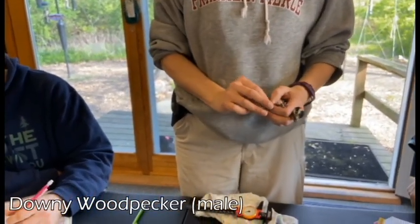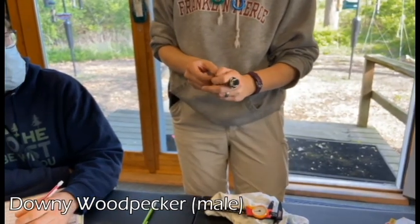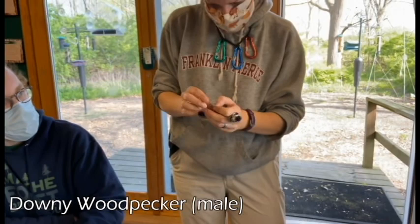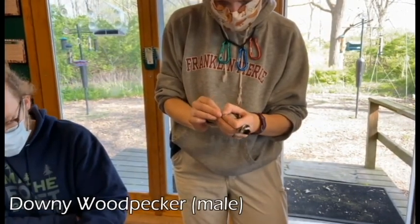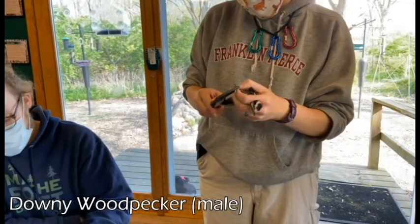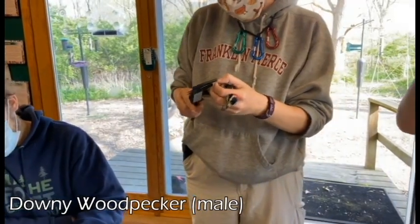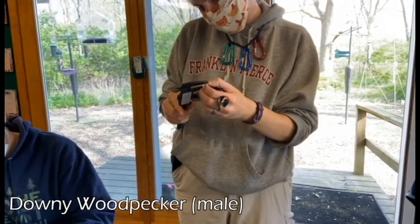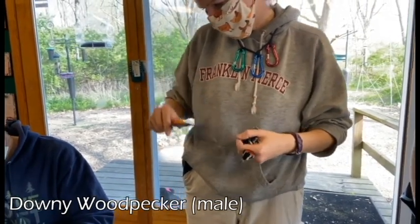It's a good sign when they're making some noise like that. It looks like he's got a little funny anatomy here. His leg is... Oh my gosh, he's so short. 14 even.